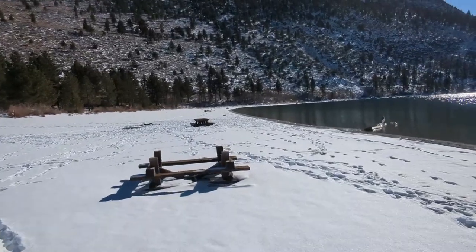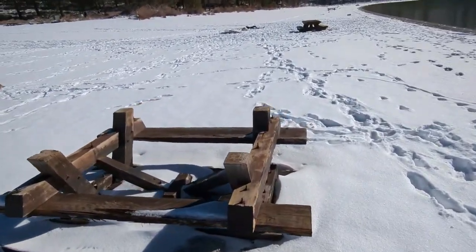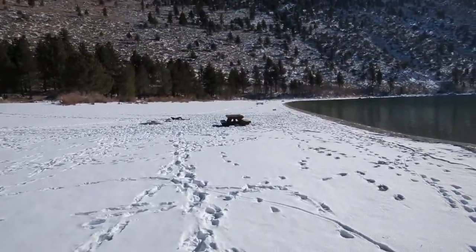That was a great lunch. I'm stuffed. Going for a little walk on the beach. That picnic table got flipped over. That one's still upright.